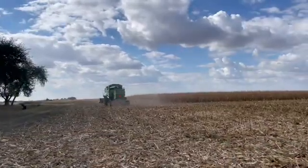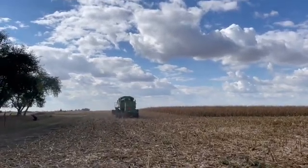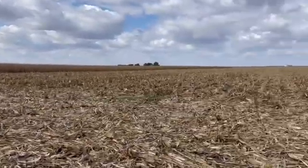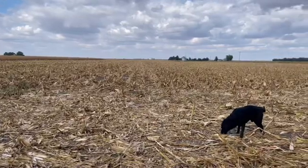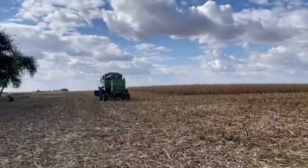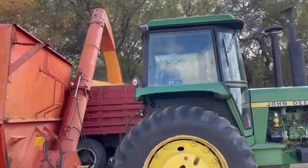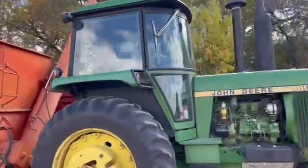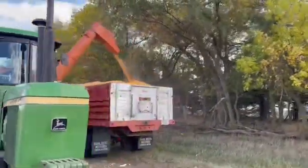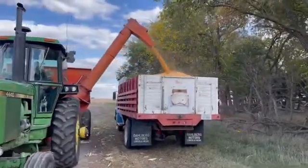Turning around in the combine. Not sure if he'll keep going or if he'll wait to see what Joseph wants. I'd assume he'd keep going. I should go walk and see if there's any ears we missed. Oh yeah, you can see that pile on the straight truck getting really big. Woohoo! Praise God. As I trip over the corn stalk.